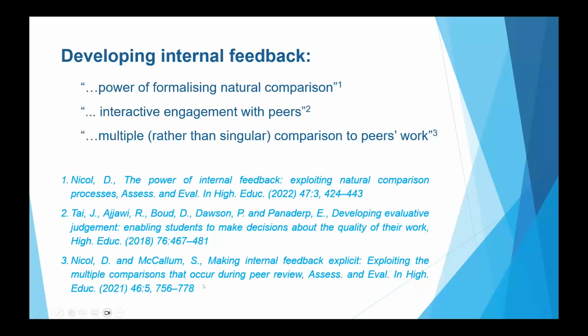If we look at the literature, we decided that the best way to develop internal feedback was to take a three-pronged attack. We would, first of all, look at comparisons. So students are always comparing themselves to each other. How did you do in that test? Could you understand that lecture? So could we formalise this natural comparison and help the students to grow through it? We also realised that if we want the students to engage with their peers, we have to structure it and provide structured activities to help them develop. And the third thing is there's no point in just having one session, one afternoon during the year. This is something we have to do again and again throughout the year to build up the students' confidence.